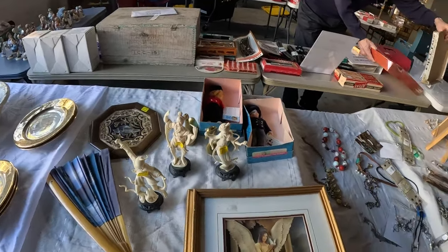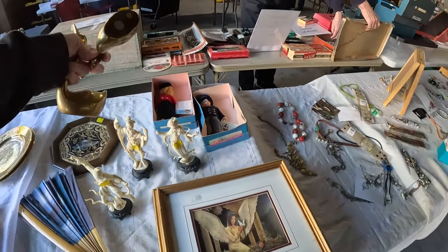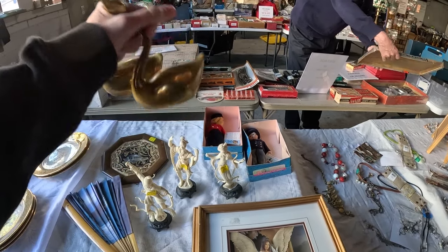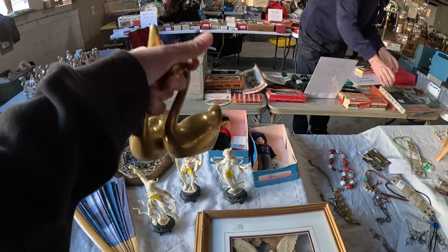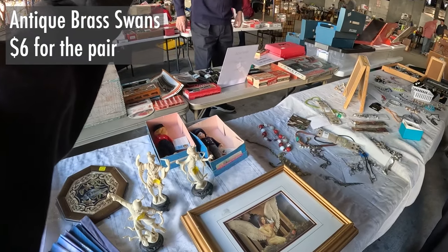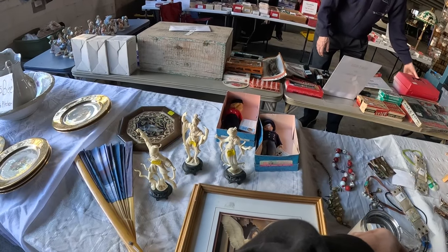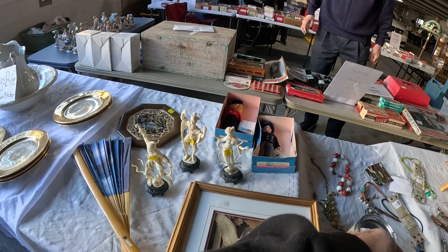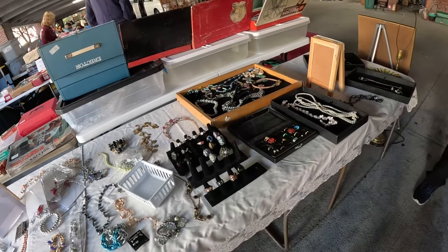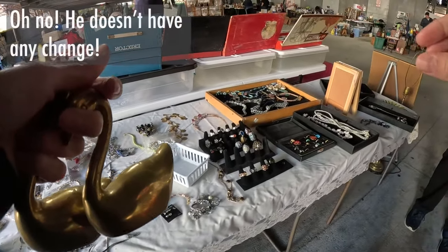Brass swans. These are cute. Little pair. No price. Yeah. 6 for the pair. 6 for the pair? Okay. If I had a 5, y'all, it'd be easier to make a deal. But I don't have any small change, so. You said 6 for him? Huh? You said 6? Yes. Okay, cool. Jillian, you got a change.